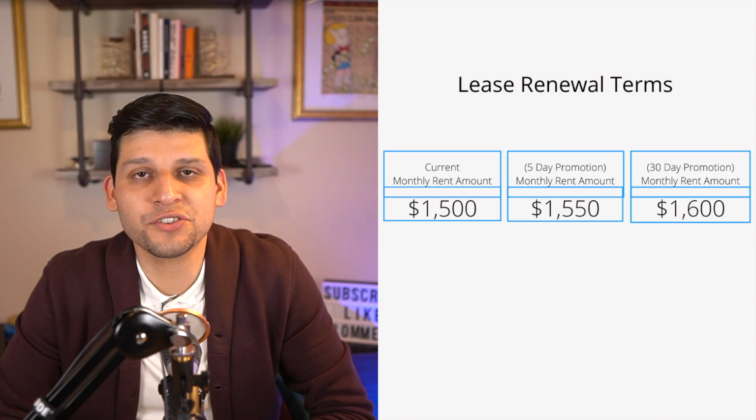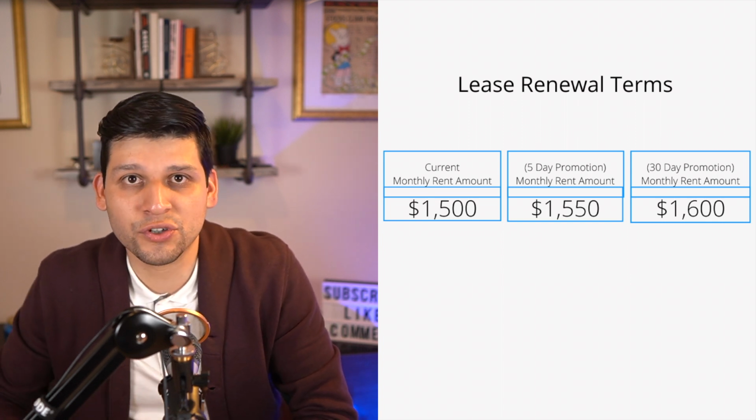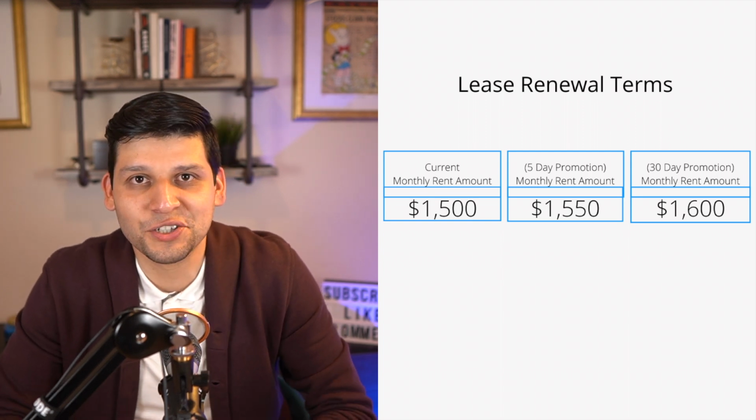For example, let's say your tenant is currently paying $1,500 per month. The letter is going to state that the $1,500 is their current rental rate. Next to that, you will add the 5-day promotional rental rate of $1,550 per month. And lastly, next to that, you will add a 30-day promotional rate of $1,600 per month.